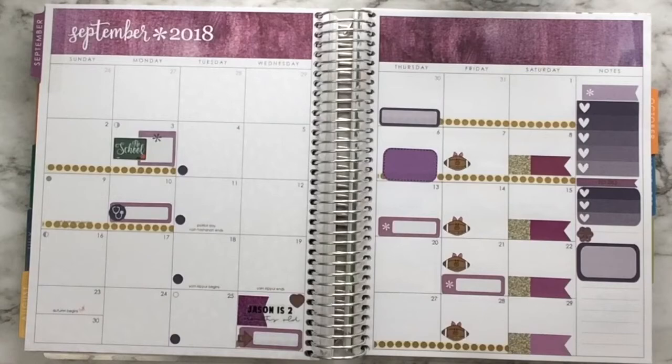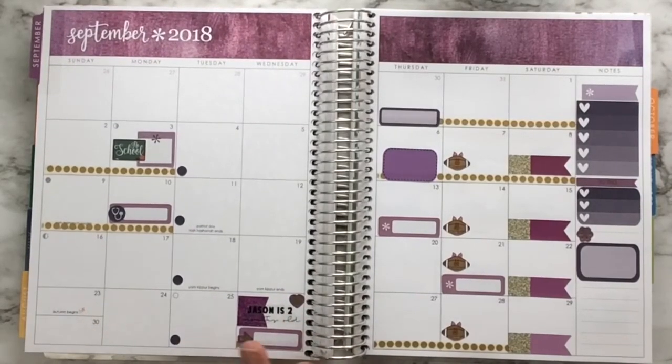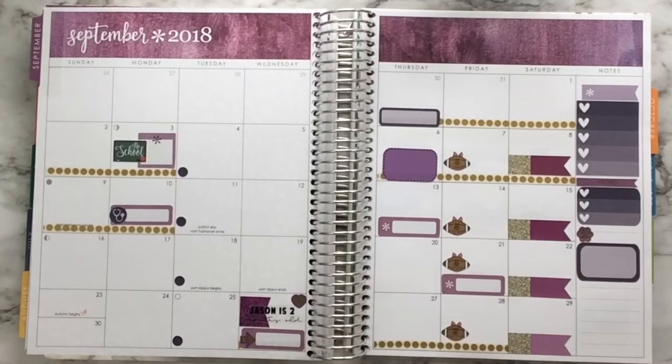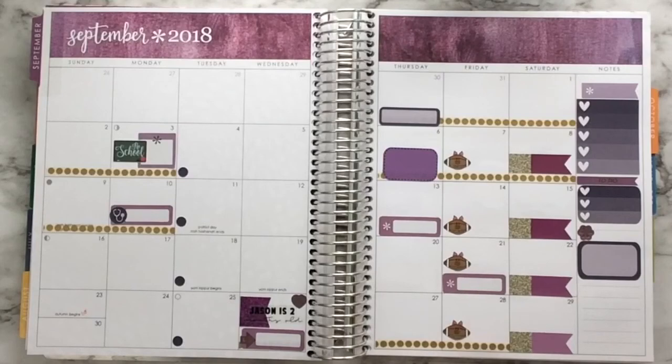All right, friends, I think that this is the final spread for September. I might go through and add in some items, icons, and things of that nature as the month goes on, but this is my bare bones, very functional. I do like the incorporation of the washi. I'm going to consider that in the future for future spreads.